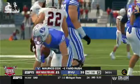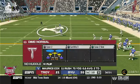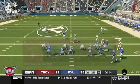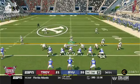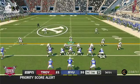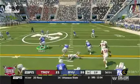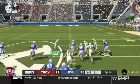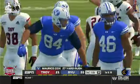Stopped behind the line. Did somebody miss an assignment there? I mean, this kid came in untouched. I don't know if it's the wide receiver or maybe the tight end. Somebody's got to be able to block that corner. He's going to make plays all day. There's a missed tackle. He's at midfield. And he's taken down at the 42-yard line.